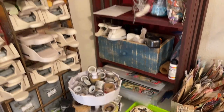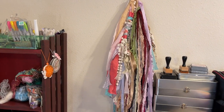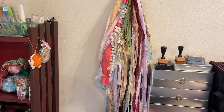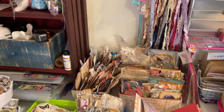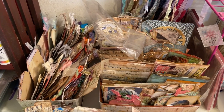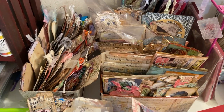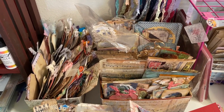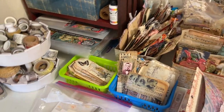Then we'll back up a little bit so I can show you on the wall. On the wall, I have just a ribbon that holds silk, seam binding and some other trims on there. And so then right of that shelf, on the left there is my box of finished tags. The right is finished ephemera. So those are all ready to go. Like you've seen me when I'm doing a journal, go through those boxes and pull what will work with that journal. Okay, so now on the table.